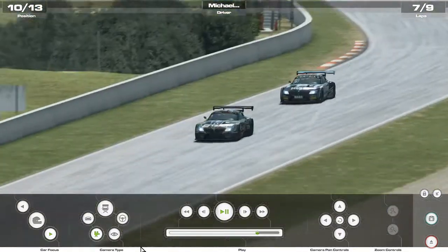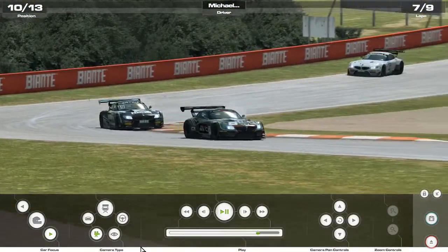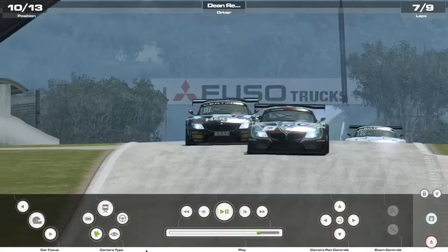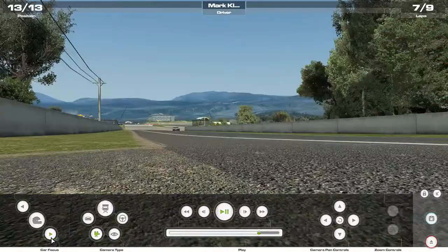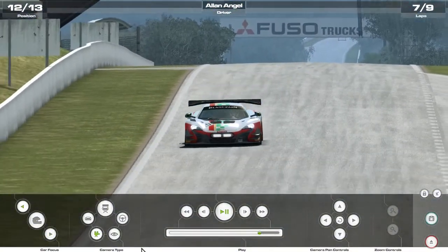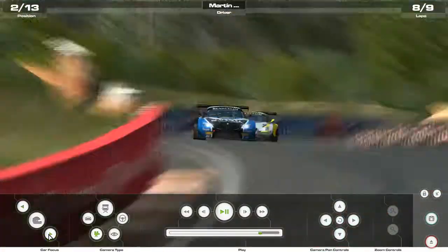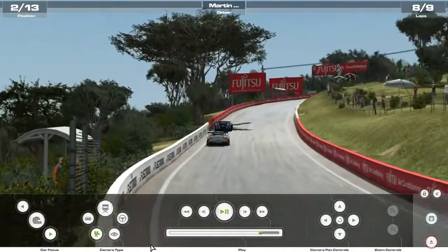Something has happened to Alan Angel. He has fallen out of the mix. Mike Magasevic has moved up to 9th place, with teammate Dean Reimers on his tail, and then Genghiz Khan. Alan is back in 12th place. I can only imagine he made a mistake. He was not particularly close to any car at the time we saw him. Lauer's still holding on to second.